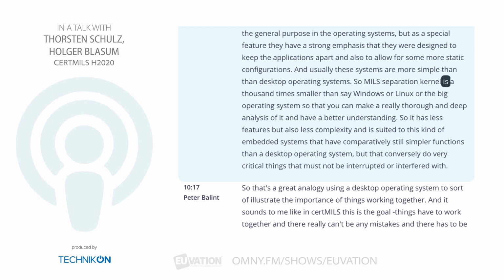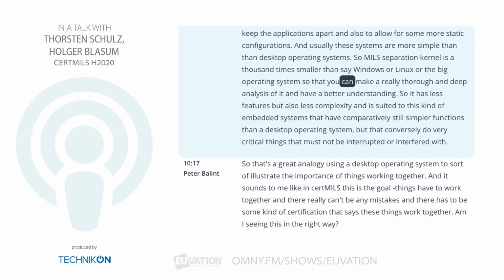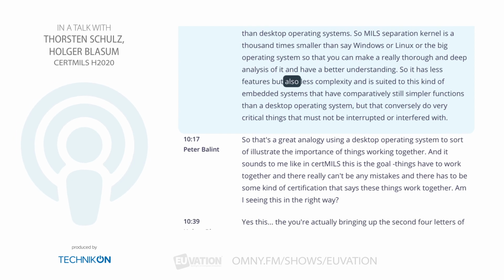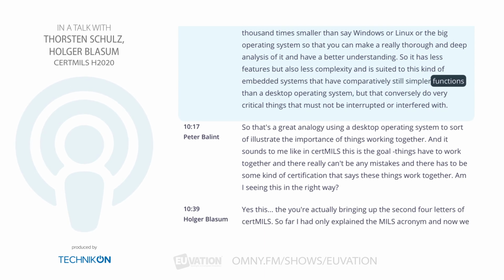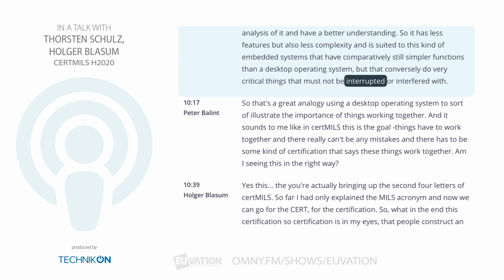A MILS separation kernel is 1,000 times smaller than, say, Windows or Linux or the big operating systems, so that you can make a really thorough and deep analysis of it and have a better understanding. So it has less features, but also less complexity, and is suited to this kind of embedded systems that have comparatively simpler functions than a desktop operating system, but that conversely do very critical things that must not be interrupted or interfered with.